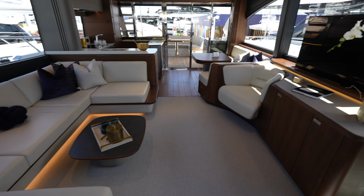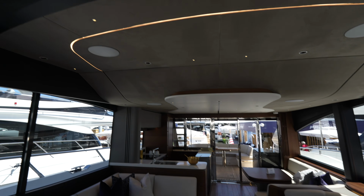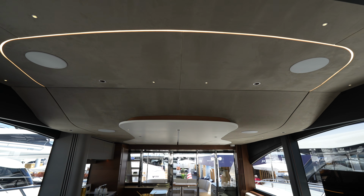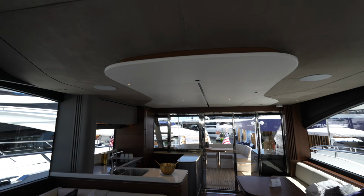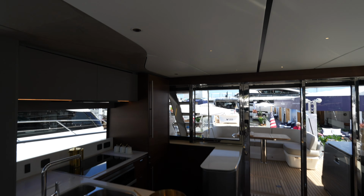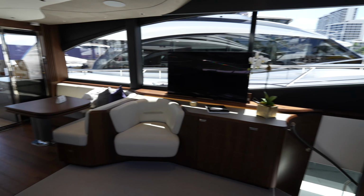I'm not gonna lie, I cannot get enough of this main salon. And look at the detailing in the ceiling here. You can sort of see this is where the flybridge is. So in the front where your helm station is, you have a little bit extra space. It ducks down a little bit, but obviously this is more than enough headroom. And you have so many different materials, lights. Just looks spectacular. All right, we're getting distracted. Let's check out this other staircase.